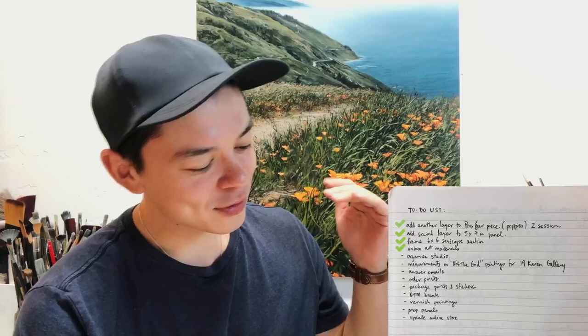So let's go through that to-do list and see how I did. I didn't get to everything, but I almost did. So I'm really proud of myself, which is cool. To-do list. Add another layer to the Big Sur piece. Check. Add second layer to the 5x7-inch panel. Also check. Frame 6x6-inch seascape for the 6x6 auction. Check. Unbox art materials. Nailed it.